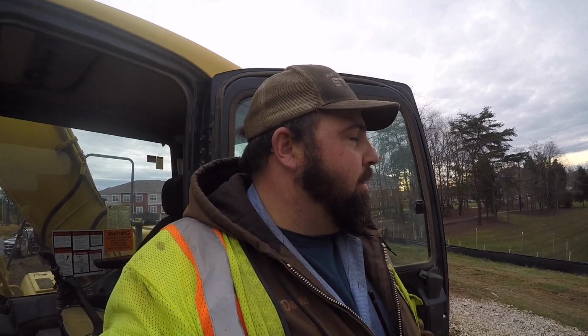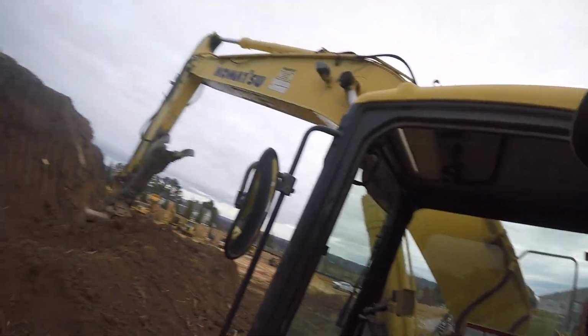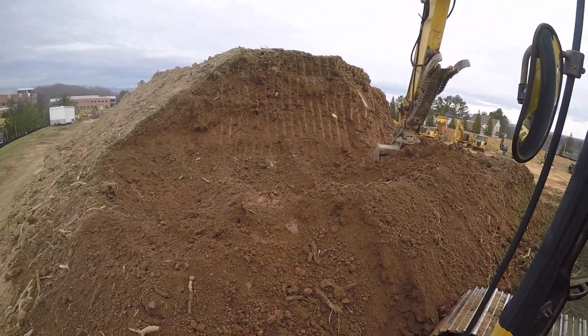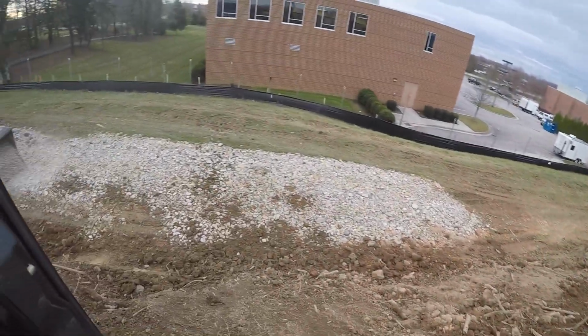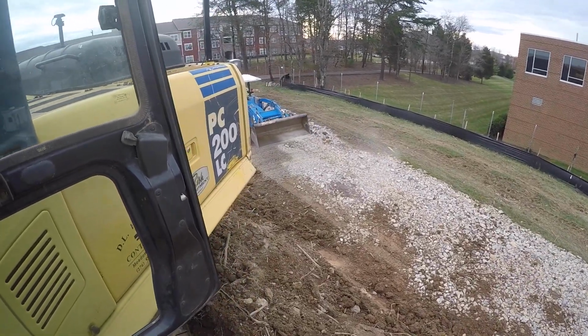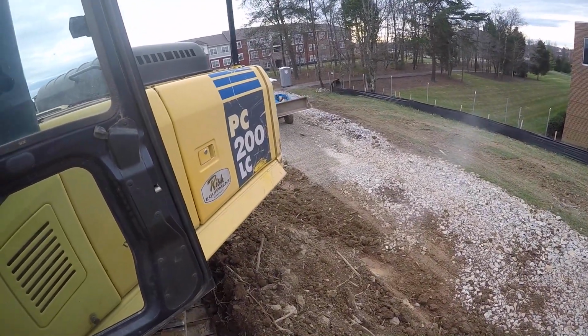Okay, so here we are the next day. Excuse me, the video I started with, the battery went dead on my camera as soon as I started it. So anyway, I'm back up here going to load some more of this topsoil. I'm sitting up on top of it. Dad, he's working on the road with the tractor. He's putting some gravel down.